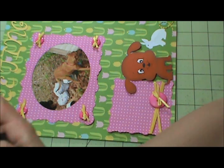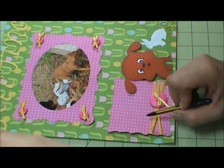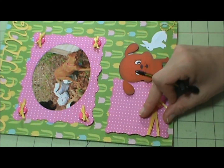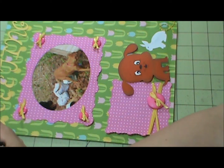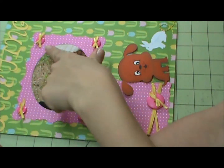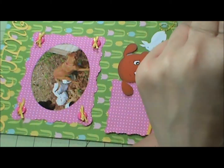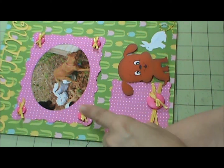Then I have my puppy. He's from Critter. He's cut at 4 inches. I have the frame and this journaling. Actually, I just realized they're the same style. And this frame is from, because it cuts the circle out for you and you just lay your picture behind it. I really like that because then my idea was to put buttons on each corner. And then this was an afterthought. I actually was going to put buttons on each corner here, but I didn't like it.